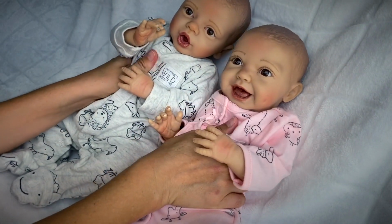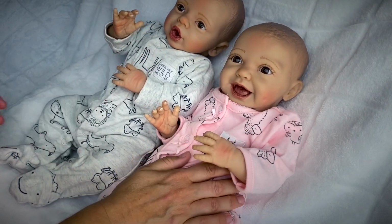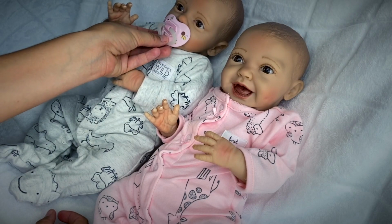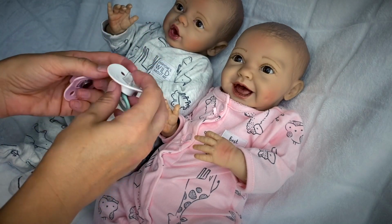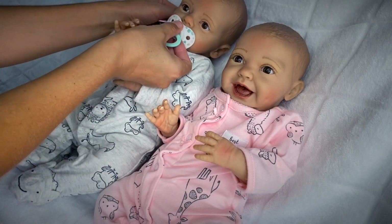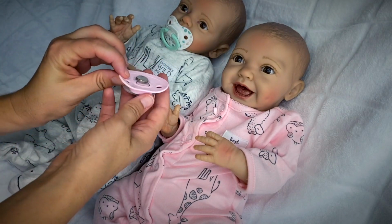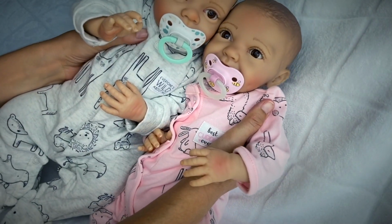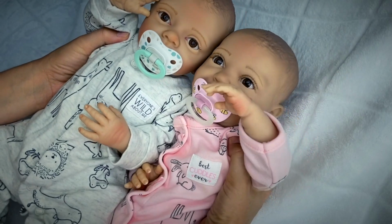Well, let's go ahead and give them their pacifiers. Even though baby Nathan can also take a magnetic pacifier just fine, I'm going to give him a modified pacifier that I just cut. And baby Kate can have a magnetic one. Aw, look at them. They are too cute.